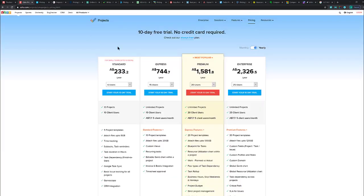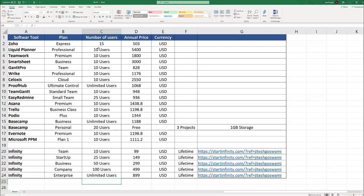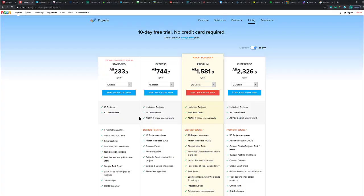So let's continue. Well, Zoho, look at this pricing here. So you're looking at $1,581 per year for 20 users. Don't worry about this pricing. I have put together these prices to compare per 10 users. As you can see, Zoho has a minimum of 15 users. So I have compared this Express plan, because of 15 users, and I'm just not looking at the features too deep right now.